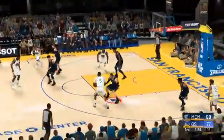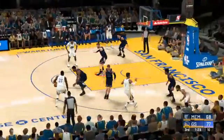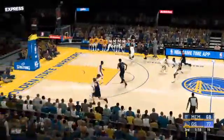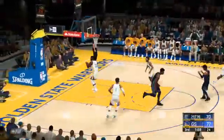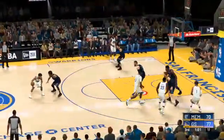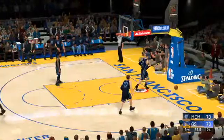The pass to Pascal. Outside, Green. Pass to Bowman. Wide open. That one misses. And the Grizzlies going the other way now. There's the lob to Jackson. And defensively, they are on their heels every time the ball comes inside. Warriors leading by 7. Pass to Lee. Count that bucket. He's got 8.